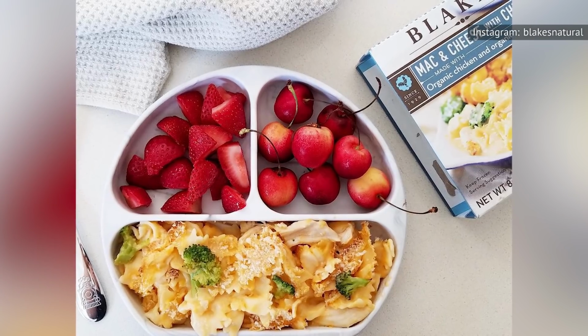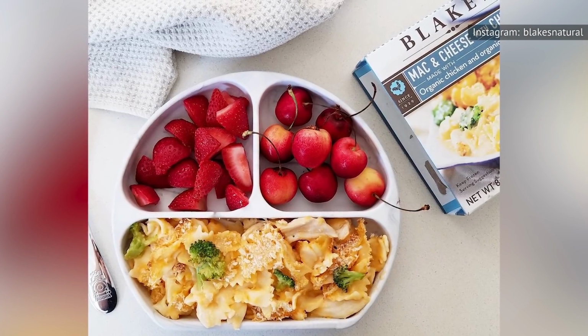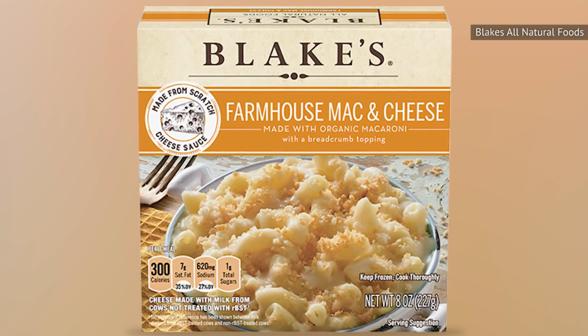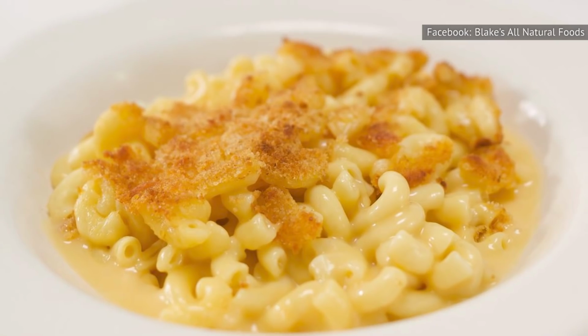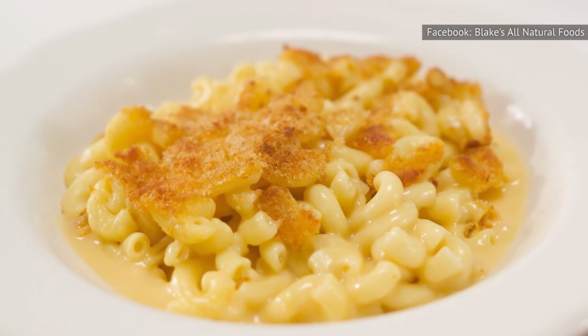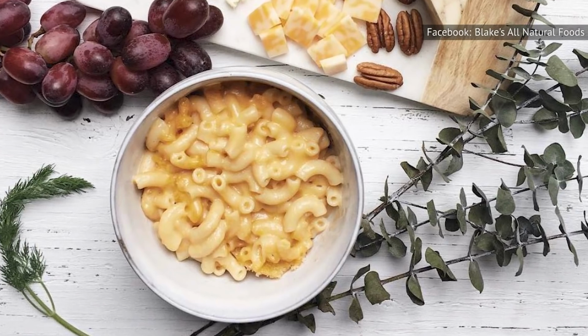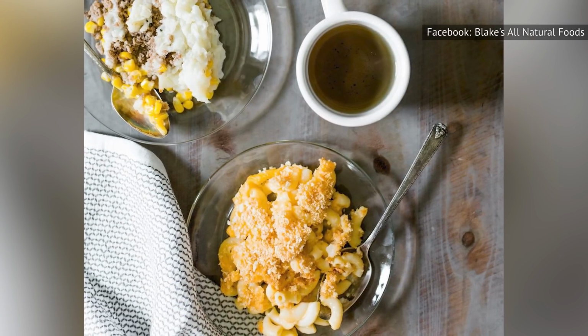Additionally, there are no strange ingredients in this dish, made almost entirely with organic ingredients. The 8-ounce package of Blake's Farmhouse mac and cheese will only cost you 300 calories, which means you might not want to bother with one of the less-than-great so-called diet-friendly choices when you can have something so fulfilling for almost the same nutritional value and all of the comfort that comes with it.